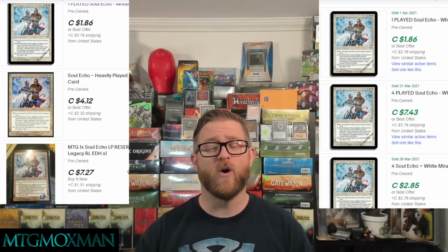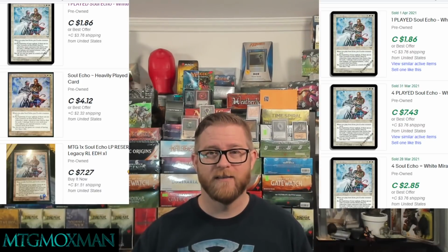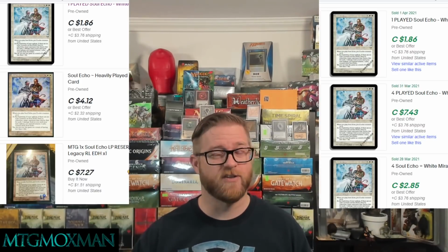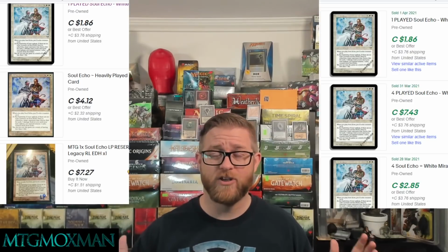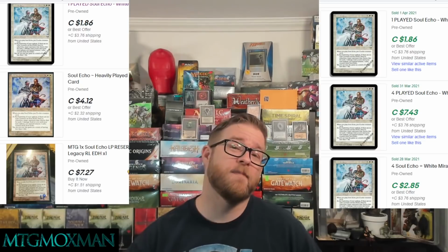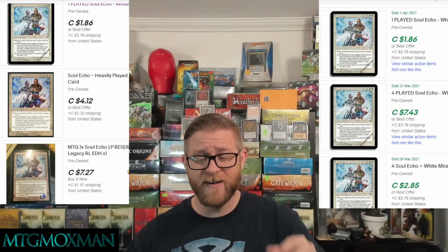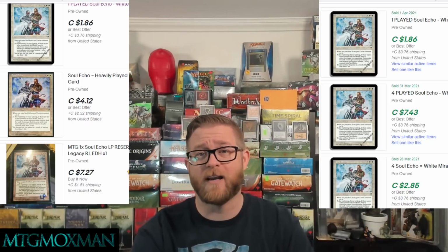And it has a ways to go, the artwork, and of course, reserve list. A very low cost reserve list card to add to your collection, to chill out in, and possibly use in a nice white deck for some fun, or maybe a commander deck like I'm thinking of. So, way to go, Soul Echo. You are a very nicely played card. Looking forward to having you in my collection.